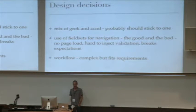So, some of the design decisions that we made throughout this whole thing: we ended up with a mix of using Grok and ZCML. Since we've been developing Plone for long enough that we were very comfortable with the explicit nature of ZCML, it was easy to fall back on that. And because we had to write so many disambiguated views from the content, we felt it was probably easier for us to stick with what we know. But as a result, it's a little schizophrenic, because we have some stuff with Grok and some stuff with ZCML, and we should probably have just stuck with one, probably Grok, because the version of Dexterity that we were using shipped with Grok.